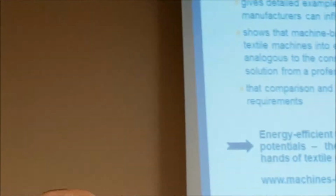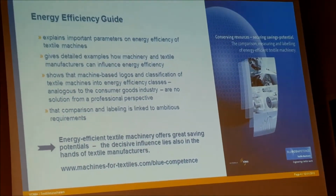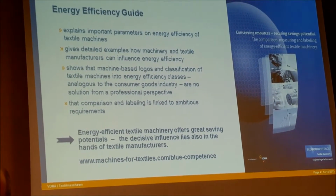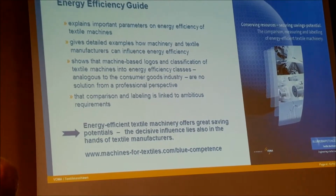In fact, I was supported by a group of our member companies which did the work. I only guided them or organized the group. And as you know, we started in 2011 with the so-called energy guide, which you can see here on the picture, which gave a guideline on important parameters of energy efficiency and how they can be influenced by machine manufacturers, but as Mr. Uttner said, also by the textile manufacturers.